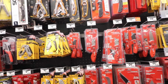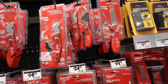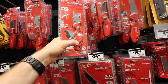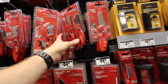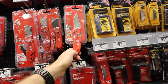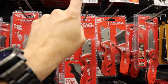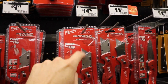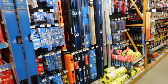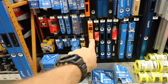Okay, knives. I know I don't like knives and I don't talk about knives much, but my favorite knives are the fastbacks, you guys. And Generation 1 fastbacks were my favorite. Now they have Generation 2, they're a little thicker. Like flip knives I'm not into, but those are good knives. But you guys, these are awesome knives right here. Definitely recommend them.